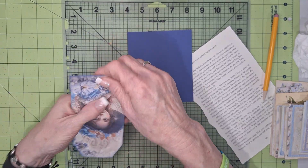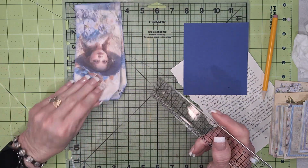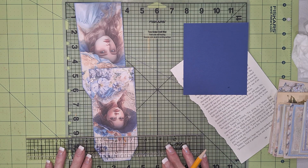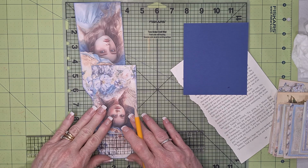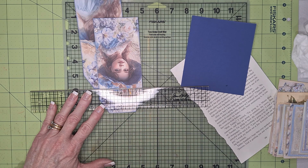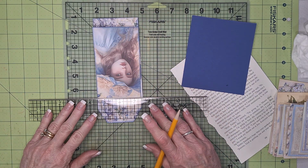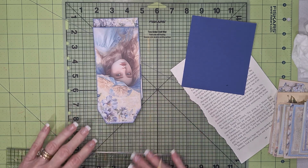And the first thing I'm going to do is find the center. I'm going to use the 0 on my Tim Holtz ruler here. Here's the 0. Then here's an inch over and here's an inch over, so the 0 is where the center is. I'm going to mark that. And we'll go ahead and do this one. This is a real handy ruler. Okay, so we got that marked.